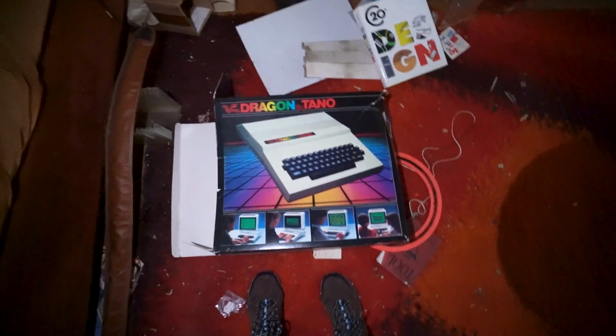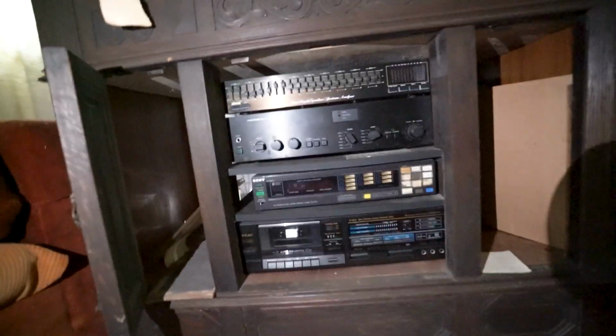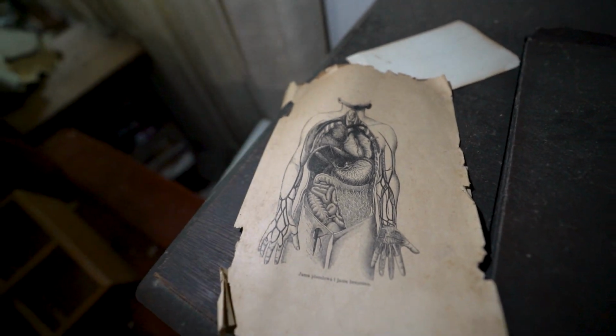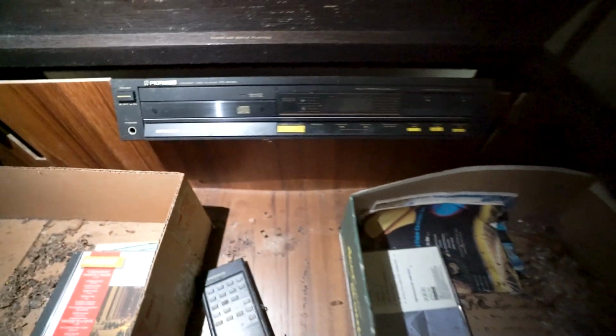Imagine this was still in the box. That would be so cool. Some old machines. Here's a cool illustration of a body. I want to know what opens up here, so I'm going to move this back. Okay, CDs and a disc player. Interesting.